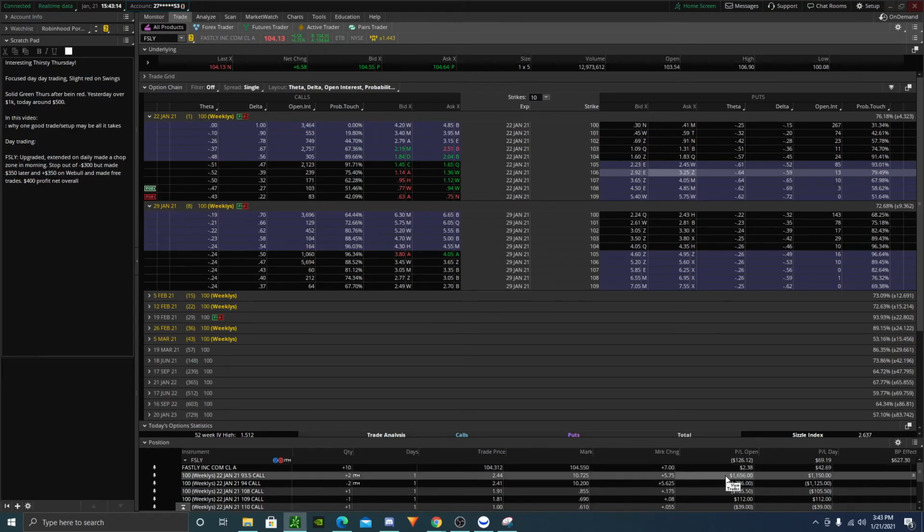So like, for example, this shouldn't be minus 1,786. It really should be, since it's out of the money, closer to the money, my 93.50 strike. There's a lot of crazy stuff that goes on in options land.